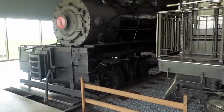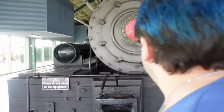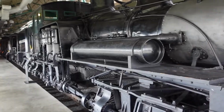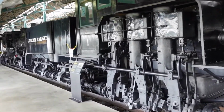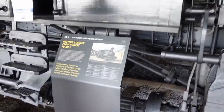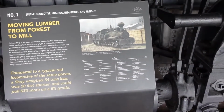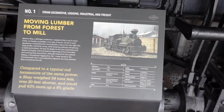Is that what I think it is? Oh, it is! It's a walking locomotive. Moving lumber from forest to mill. Compared to a typical rod locomotive of the same power, a Shay weighed 54 tons less. It was 20 feet shorter and could pull 63% more up a 6% grade. Isn't that amazing?